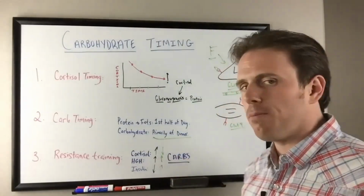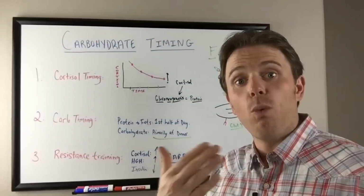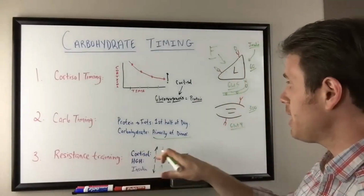And if we time in some protein as well, there's research showing that 20 to 30 grams of good quality protein right after a workout, especially in the form of whey protein or grass-fed whey protein, can increase growth hormone significantly. So that's a nice little aspect there.